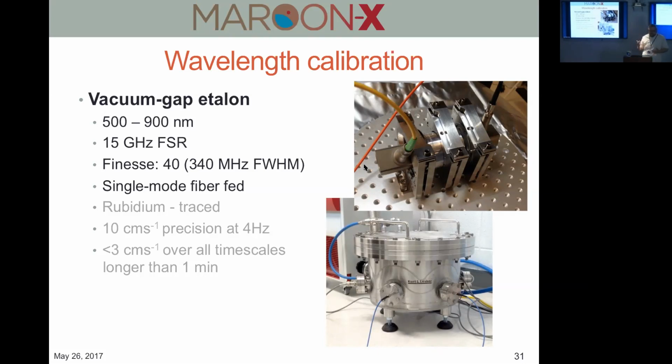And so in our case, we set that to a value of 40, which means that those lines are only 340 megahertz wide and so completely unresolved. And so you basically see in the image here in the middle, this is your etalon in an aluminum cell, and then you have 2 collimator mirrors out here with the fiber feed. And the whole thing goes, again, in its own little temperature-controlled vacuum chamber, because the etalon itself is extremely sensitive to temperature and pressure changes.